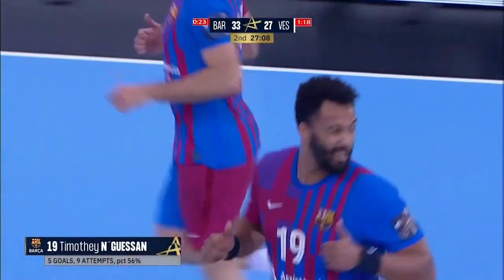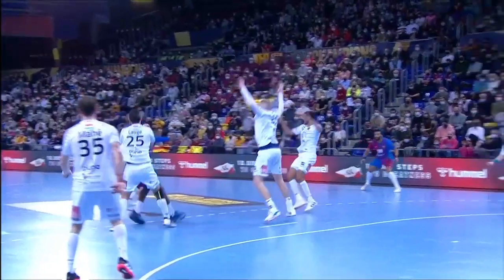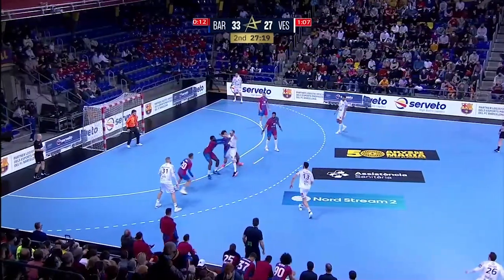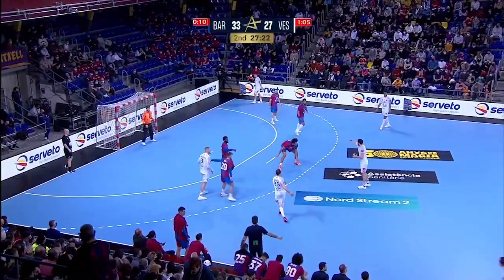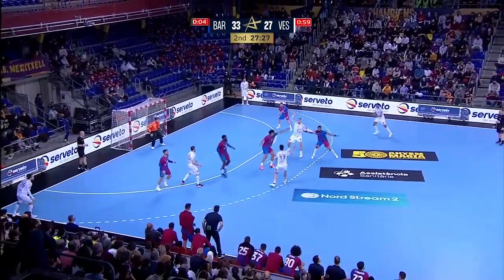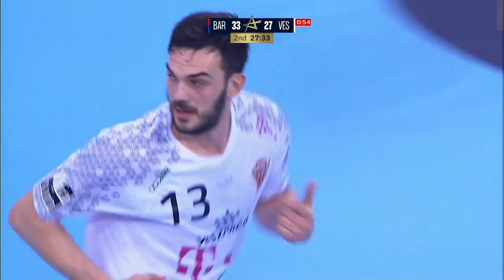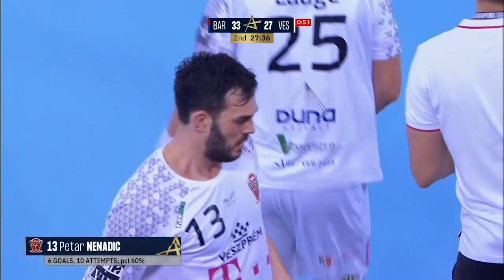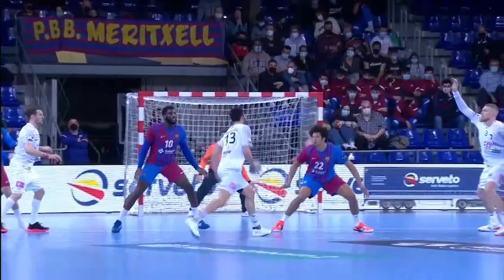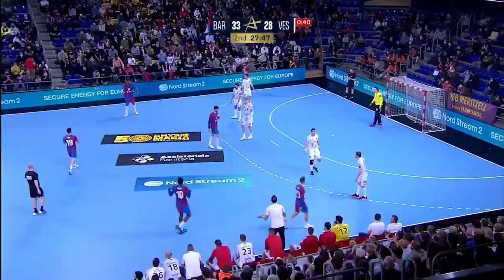Here seems like everything Barca are throwing in the backcourt today, in the second half in particular, finding its target. Ball number 5 for Timotei Ingesson. On top of that, 7 from DKM. Mahe ball across to Nanadic bounces that one just out of the reach of Gonzalo Perez de Vargas. His sixth goal of the game. Decent shooting percentage for Nanadic. A bit of fortune there, though.